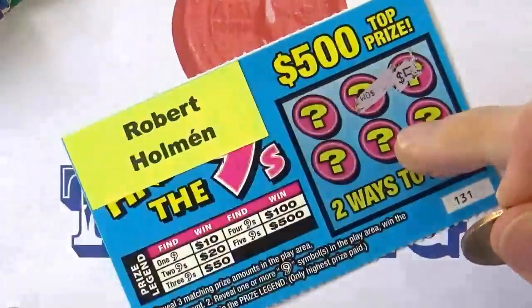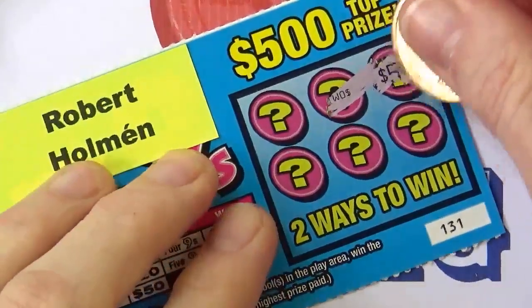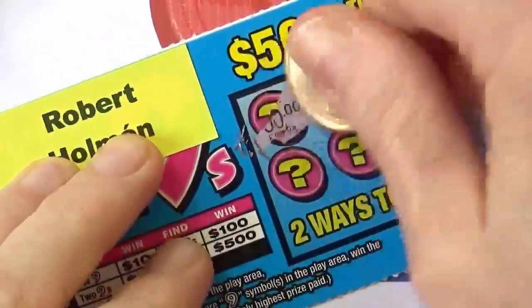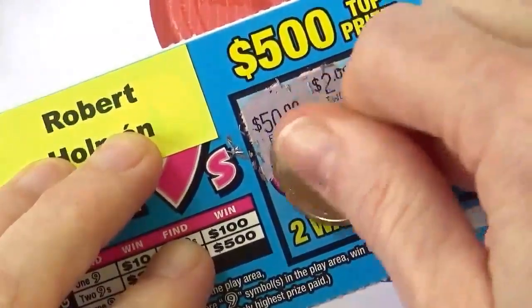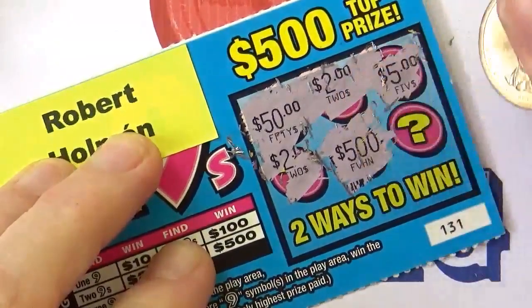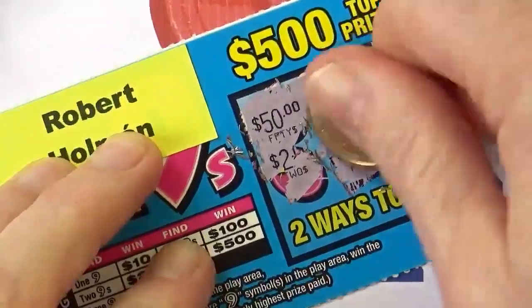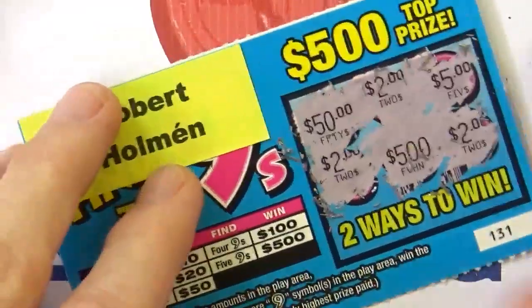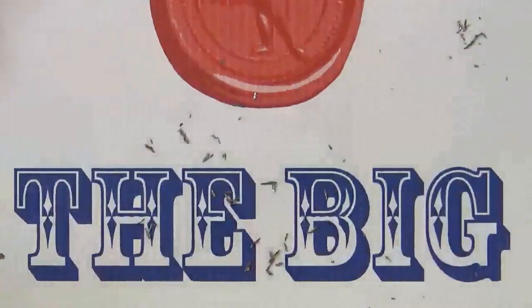I'm going to zoom in a little bit more so we can see what all the scratching's about. 5, 2, 50, 2, there's a 2, there's a 50, no, that's a 5, that's a 500, and, oh, a 2. I won something. We have 3 2s, that means I've won $2. Did I win an additional prize? Oh, and I won Kat Whitaker's book. Cool. I was looking forward to that.